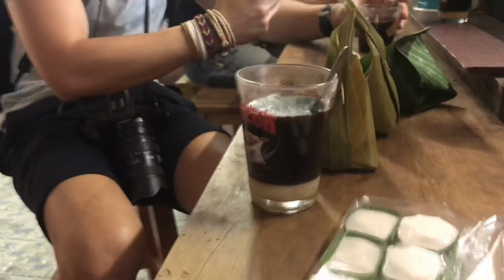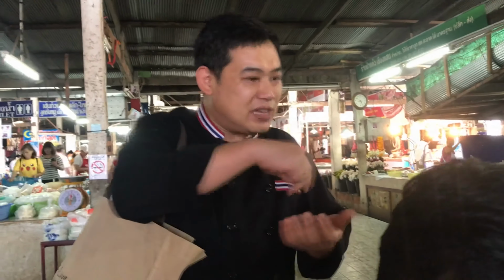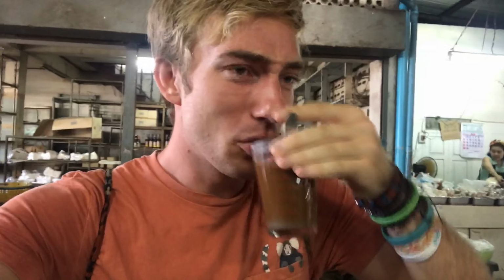So we got 2 layers. We've got the coffee and the coconut milk. Before we drink, we have to stir first. When you stir, mix together, then you start to drink. That is local style. We've all needed some coffee. We're all pretty exhausted, so I'm excited. It's sweet. Very, very sweet, with all the condensed stuff. I normally drink it black.